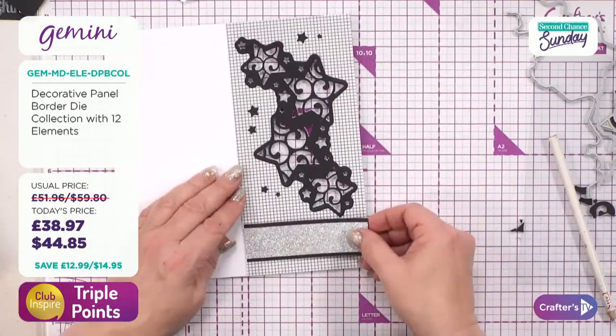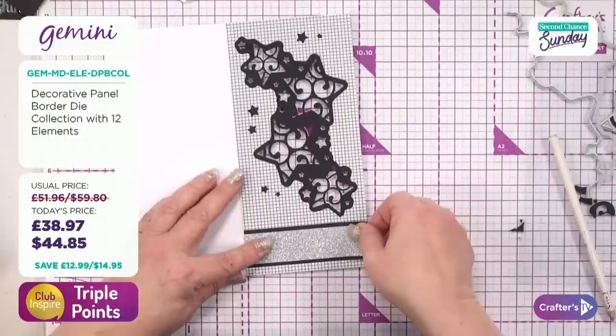So what I'm just going to do, Ben, is I'm going to add a little strip. Let's pop this little strip down here.